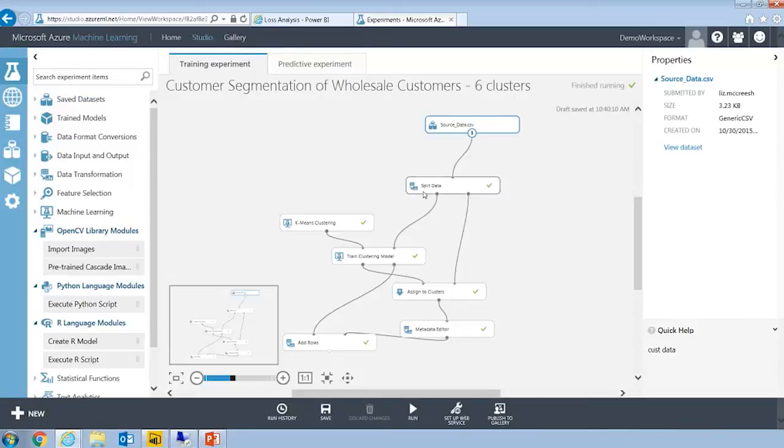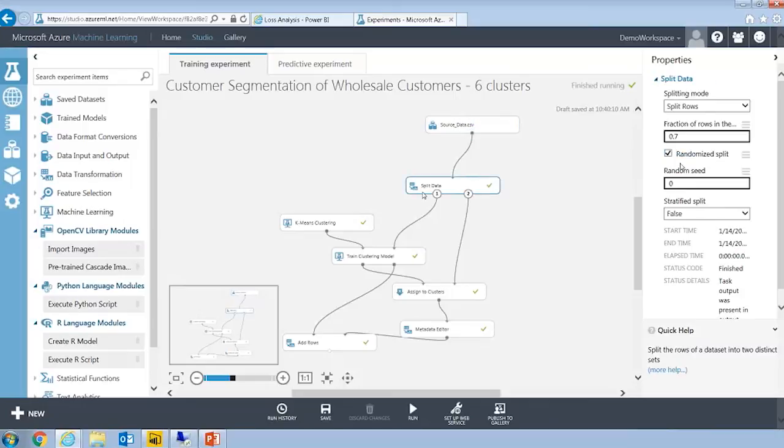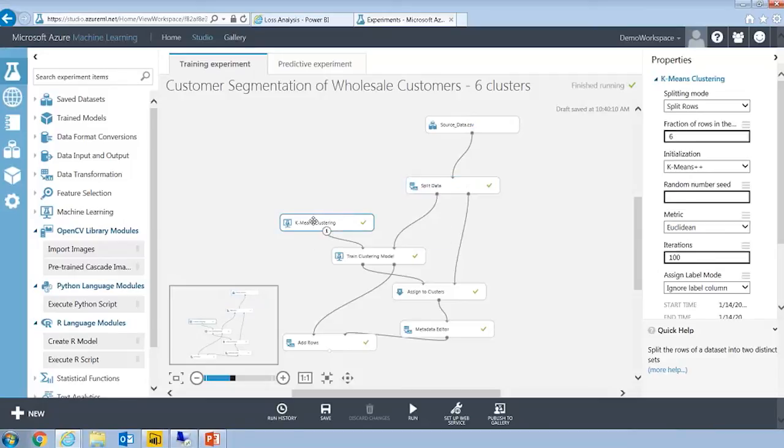So coming back to the experiment, we then split the data into a training data set to build the model and test it. And depending on the data that you are using, you can control how that split is determined. In this case, I am pushing 70% of my data to a training data set.